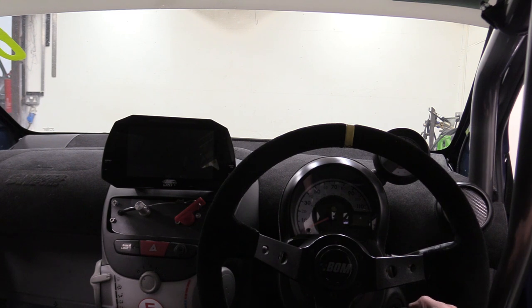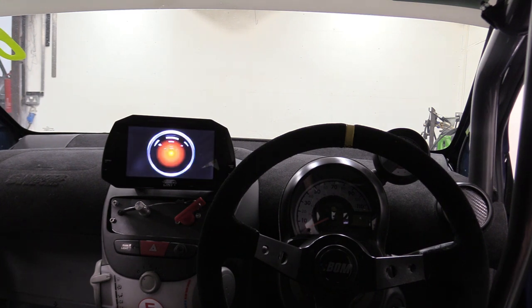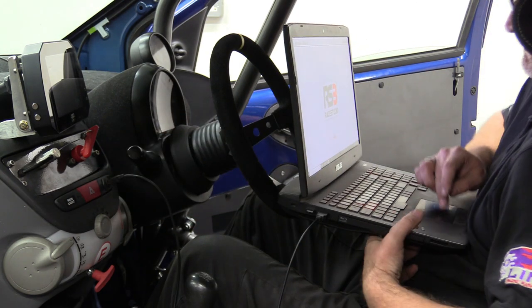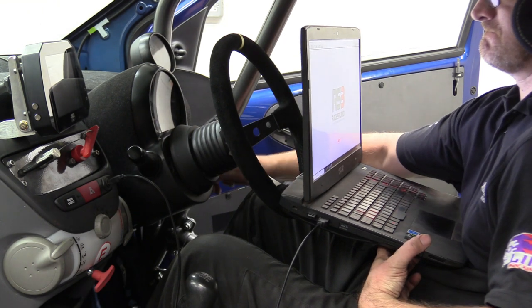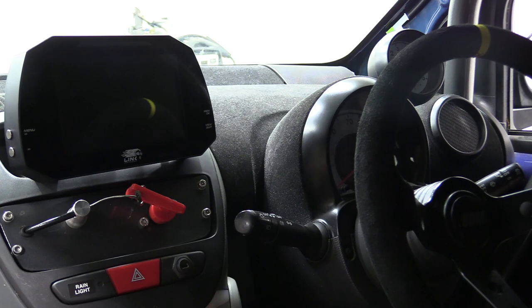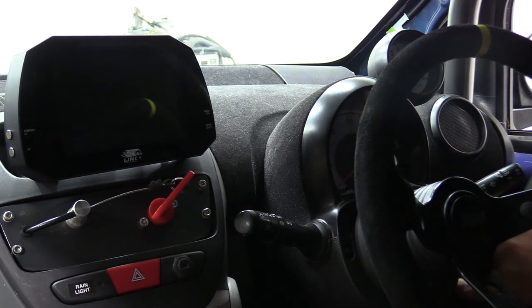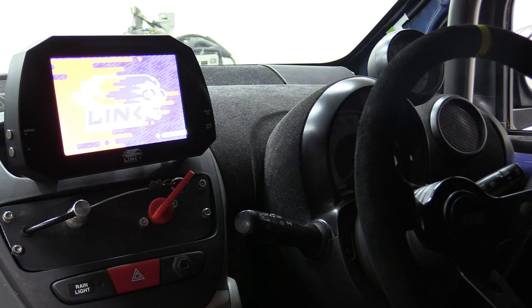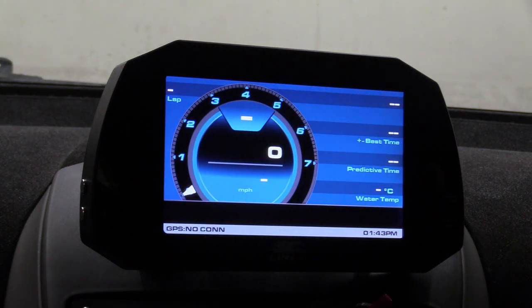Now let's see if this thing powers up okay. What the? I hope the two of you are not concerned about this. Thankfully, the battery cutoff switch put paid to Hal, and to make sure he's gone, I'm doing a factory reset on the system. Right, should we try that again, mate? That looks more like it.